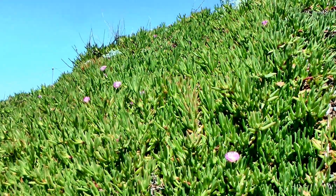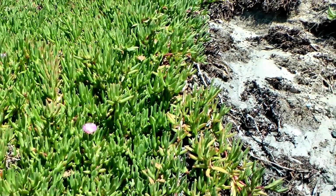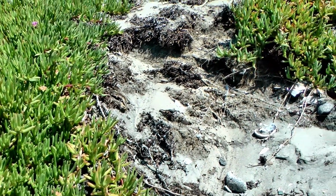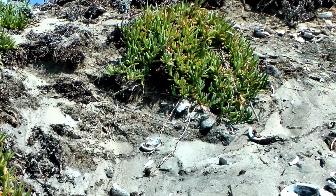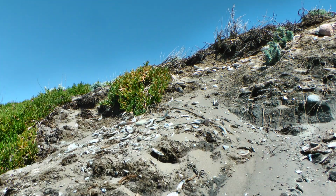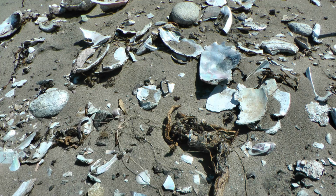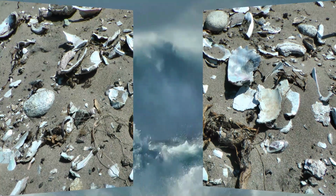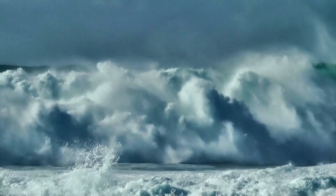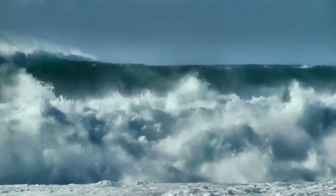Friends, we're at the edge of the midden site. In front of us, we have what we call the ice plant here. When the ice plant covers the sand dune, it's like a layer of blanket. It covers it, it preserves it. But you can see what happens when the ice plant is pulled back and the sand dunes are exposed to nature, to rain, to waves. And so this is what happened over here. Several big waves came through here, with a high tide, and just ripped this sand dune apart and exposed the midden.